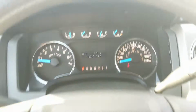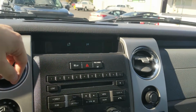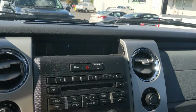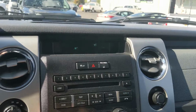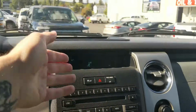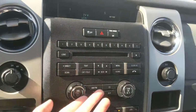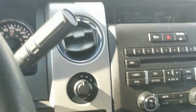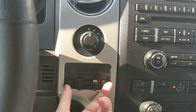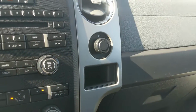Moving on to your infotainment center, which is radio, Sirius, CD, auxiliary, and possibly USB capable as well. But then moving down, you have your traction control shut off, hazards, all of your media controls, and then your climate controls. Pretty simple, easy to use. To the left, you have your 4x4 controls and trailer brake controller. And on the right, you have a 12 volts and a little cubby there.